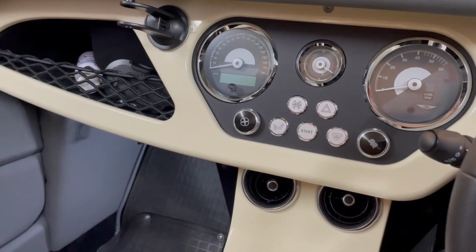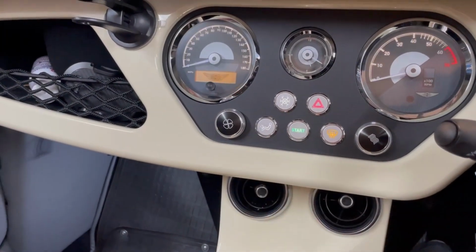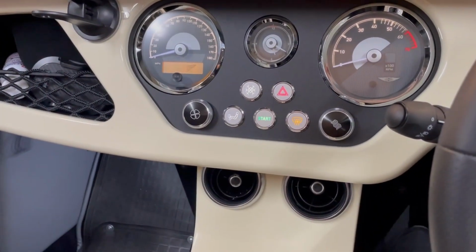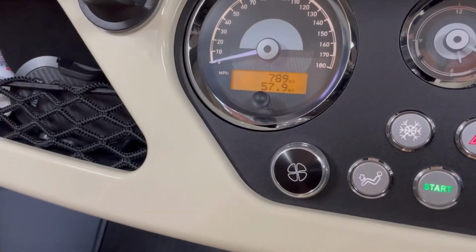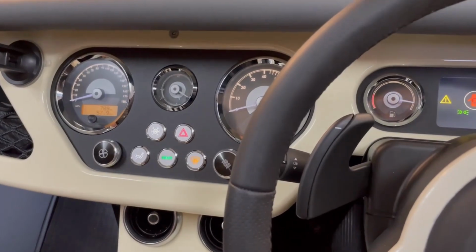Finally, just before we go, I thought I'd show you how box fresh we are. I don't even think we've got 1,000 miles on this yet. Oh, let's set them to run. 789 miles. So yeah, we'll call that box fresh.